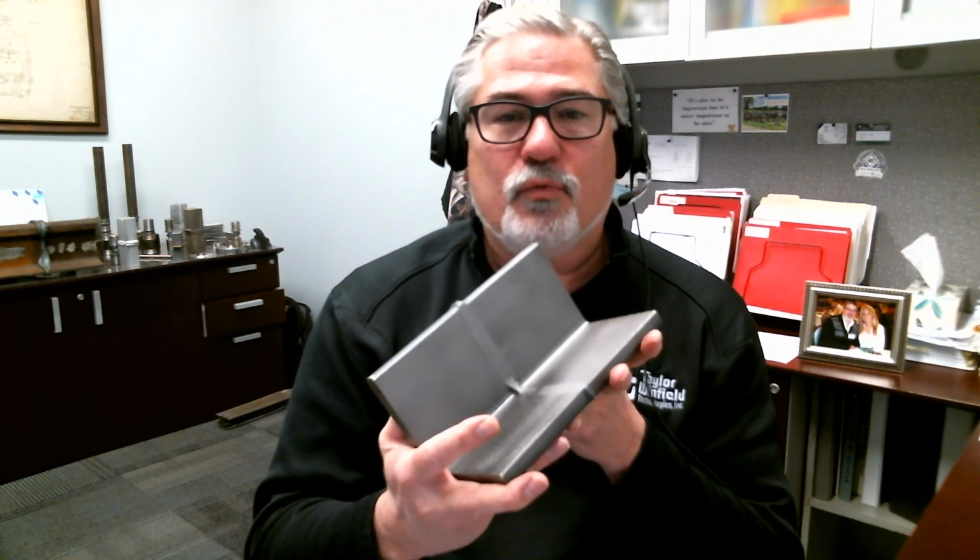This weld here is roughly 10 to 15 seconds to produce, and this is used in joists for overhead for holding up structures and buildings.